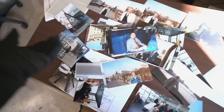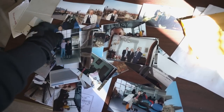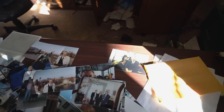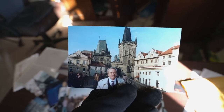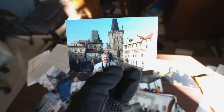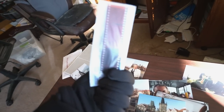And his desk over here is just filled with different photographs. All these are labeled 1990s. And you got just various pictures. Looks like he's in like Germany here or something. Traveler though, for sure. Here he is again. Somewhere beautiful. I wish it said where this was, but obviously Europe. Even have film strips here.